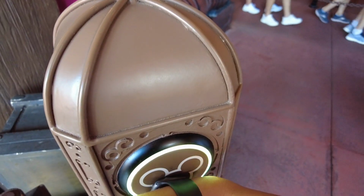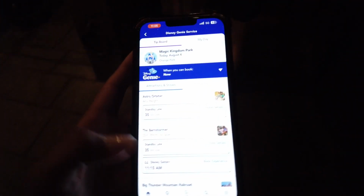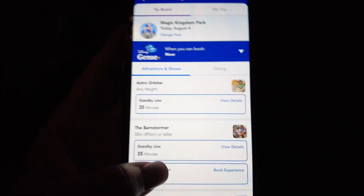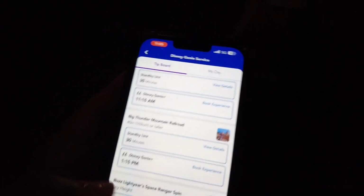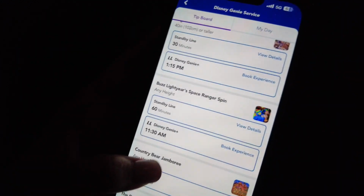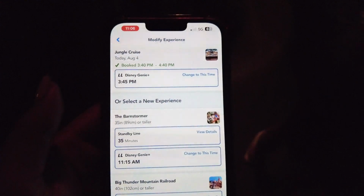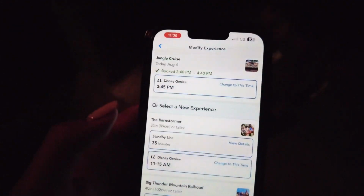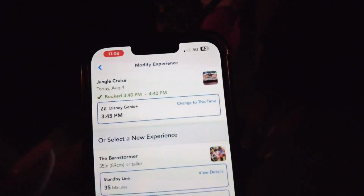This is where you set sail on a swashbuckling voyage to a long forgotten time and place where pirates and privateers ruled the seas. Since I scanned into Pirates, I am now able to go ahead and book my next Genie Plus. Now I am going to book Jungle Cruise as soon as I find it. Another caveat to the modify feature. As you can see, I am up top of the screen there trying to modify Jungle Cruise.